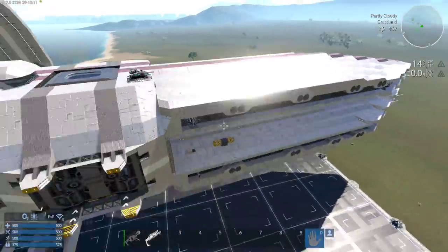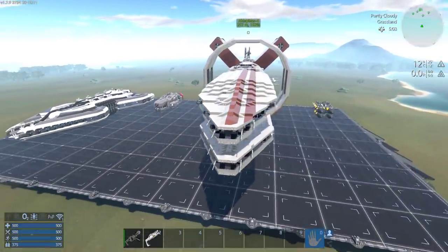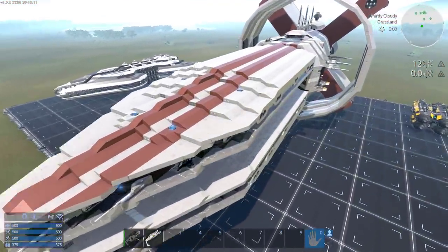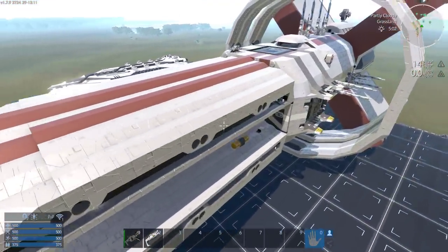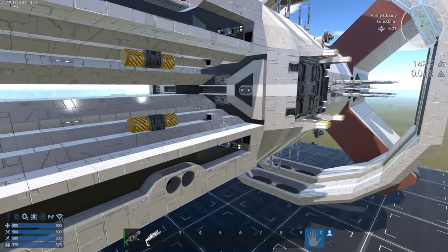So yeah, very, very cool ship. I like this whole design scheme of it. And the red and the white and the black go together quite well too. So very, very nice.